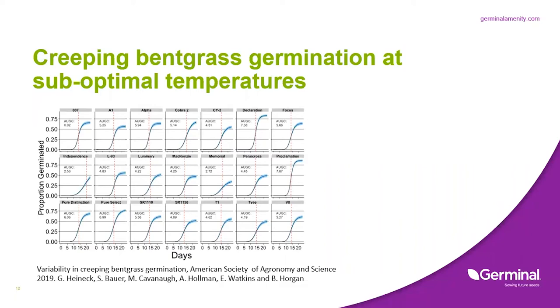I just wanted to draw your attention to this study done by the American Society of Agronomy and Science, very recently, 2019, where they essentially took 21 commercially available varieties of creeping bentgrass, and they germinated them at suboptimal temperatures, which worked out as an ambient air temperature of 4.4 degrees centigrade, 7 degrees centigrade, 9 degrees centigrade, and 15.5 degrees centigrade. And what they found was, not surprisingly, at 4.4 degrees centigrade, germination was very poor. But at an average ambient air temperature of 7 degrees centigrade, 50% of most varieties germinated in 12 to 15 days.